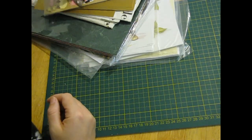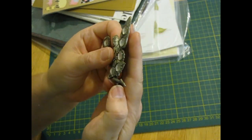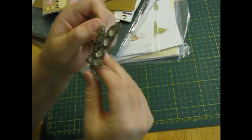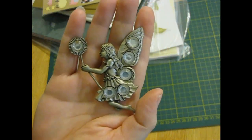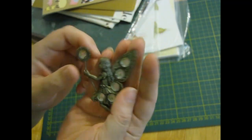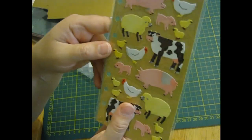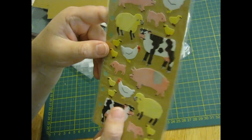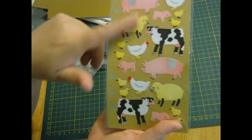And this, which was gorgeous. I think that was only a few cents too. It looks like she's maybe missing her other foot, but that doesn't matter. Just thought on a cover that would be gorgeous. Fairy. So I'll save that for a fairy journal. And there were Stickerpotamus, it's called. So animal stickers. Thought farmyard journal.